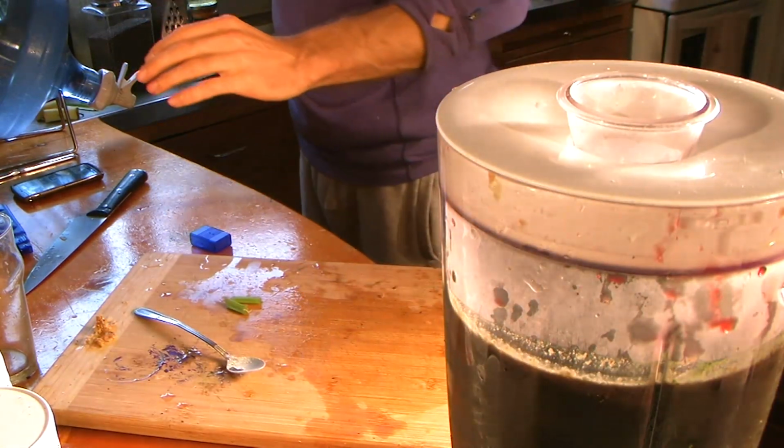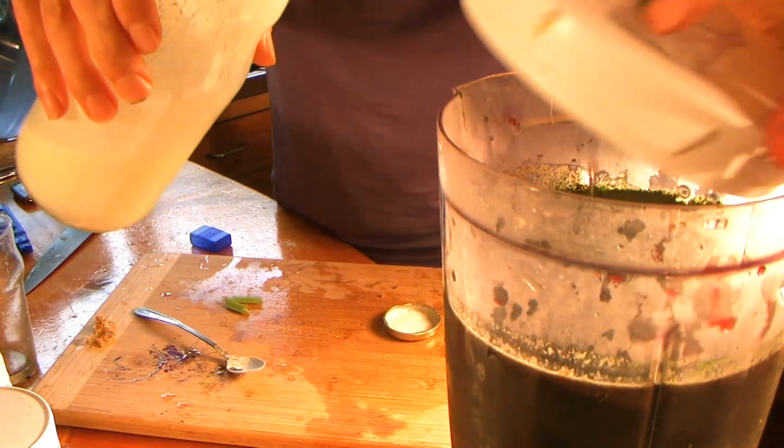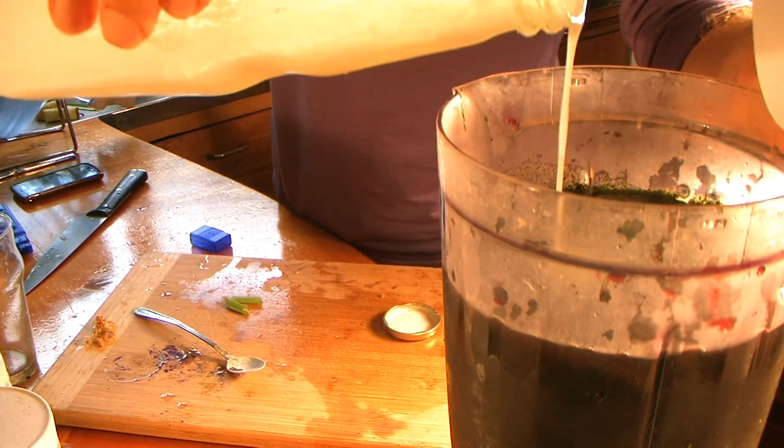I'll save this one here for a little bit later. This is actually coconut kefir. You can use goat or dairy or something like that. This has got a lot of good bacteria in it, which help your digestive health. So I'm going to pour a little bit of that in there, just to bulk that up a bit.